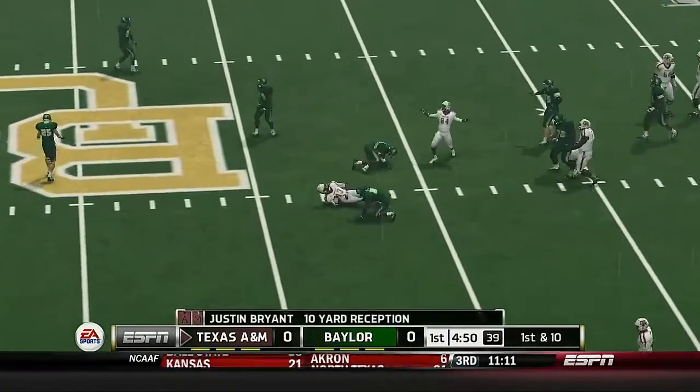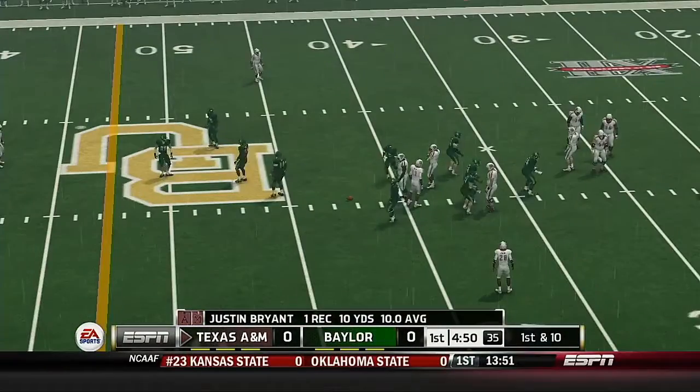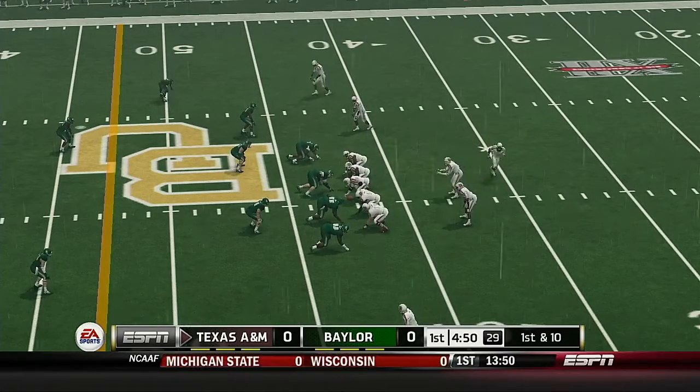Quick strike to the receiver, and he's hit immediately. That's a smart play here by the quarterback. He threw it into the window the zone coverage gave him. Nice pass and a nice job by the receiver running the slant.